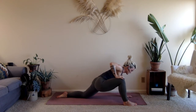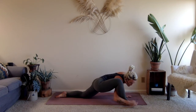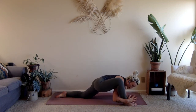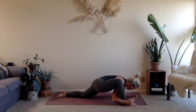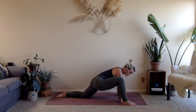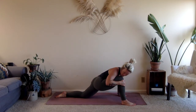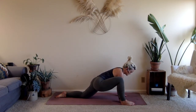Or if you're really feeling an intense hip opener, then you might try wrapping your forearm around your right ankle and drawing your shoulder inside your right knee. And breathe. I am going to hang out with my arms straight, a little more supported. This is that long hip opener that I promised you. It's a nice opportunity to come back to the breath and slow things down just a little bit.